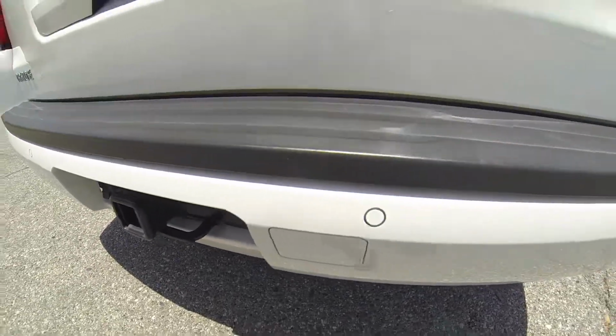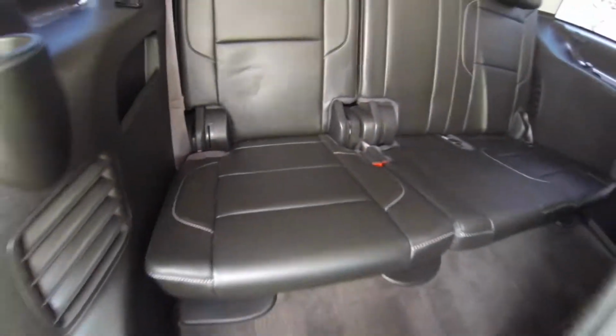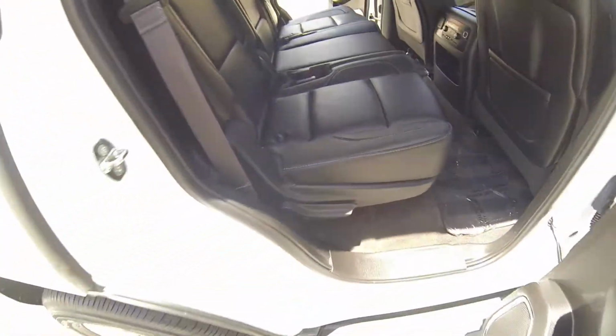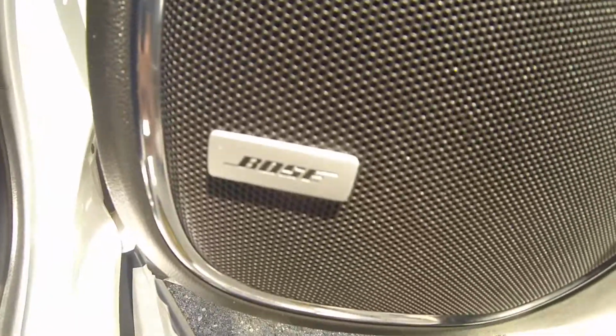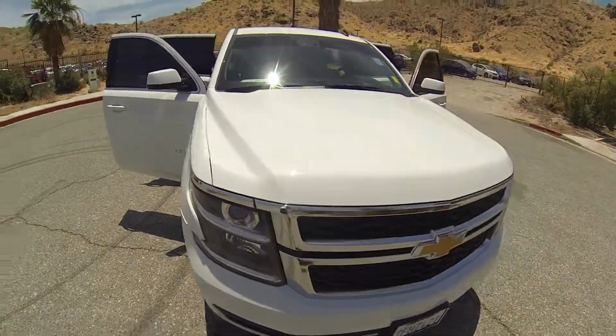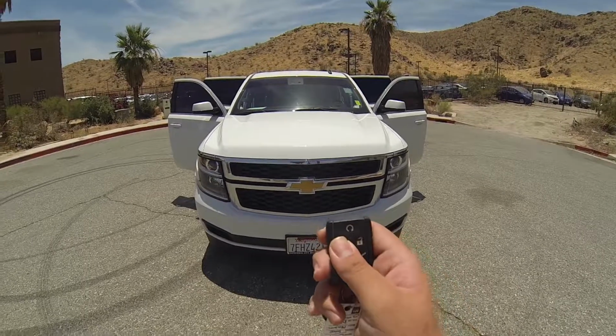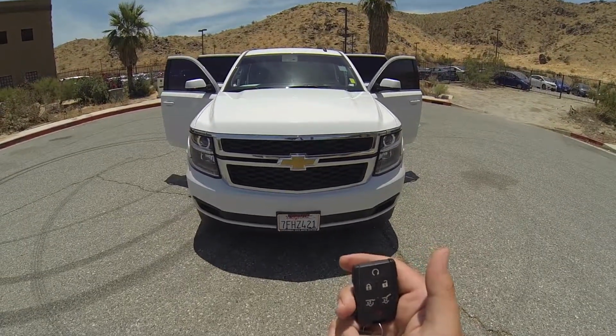This vehicle is equipped with a tow package. Powered passenger seat. This vehicle is equipped with the Bose audio package. This vehicle also is equipped with remote start. You can shut it off with the remote.